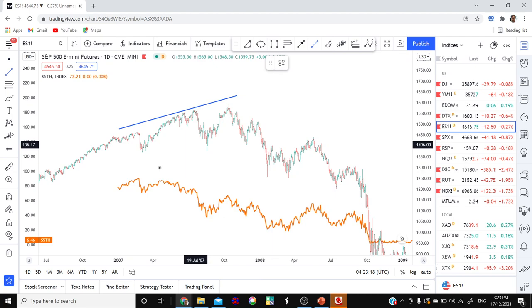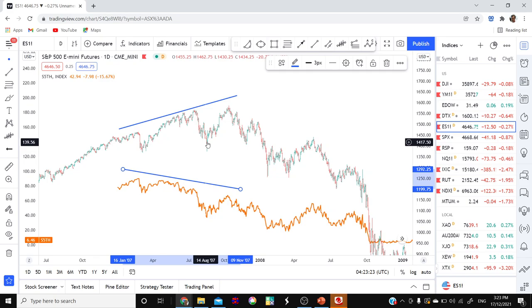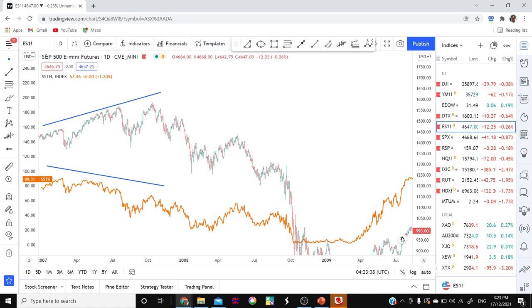This period through here was leading into the GFC. We had a rising market, but the breadth was giving way. There were fewer and fewer stocks driving the market, and it led to quite a disastrous period. I don't think we're heading into that. I don't think that's on the horizon at this point in time. But nonetheless, it gives you an idea of what can happen.